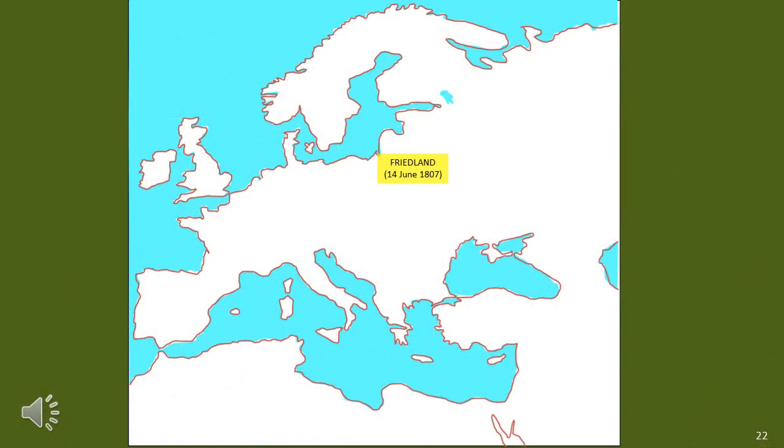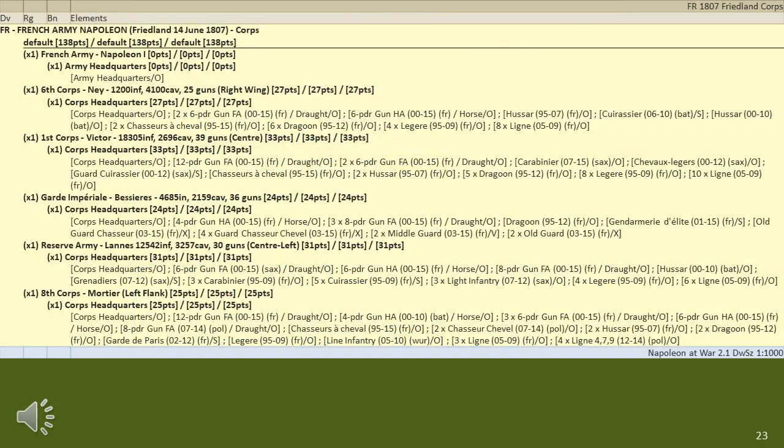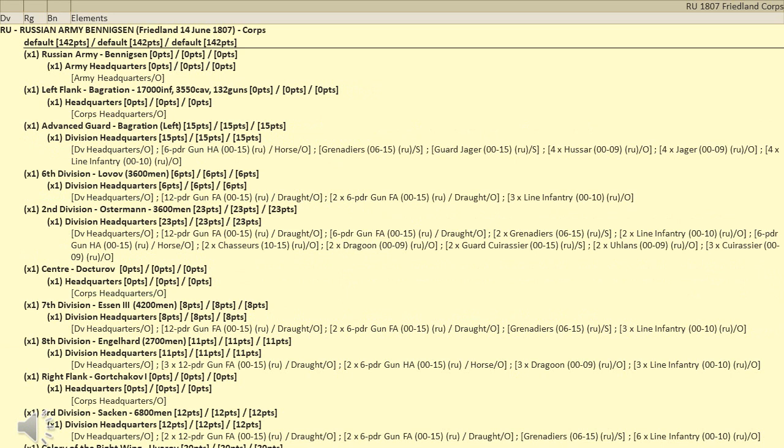The last battle during this campaign was Friedland, which occurred on the 14th of June 1807. This shows the French forces which were involved in the Battle of Friedland. As for the Russian army, this shows the Russian army which was involved in the battle. Both forces did have additional units outside of range of the battle, so I'm only really covering the formations which were involved in this particular battle.